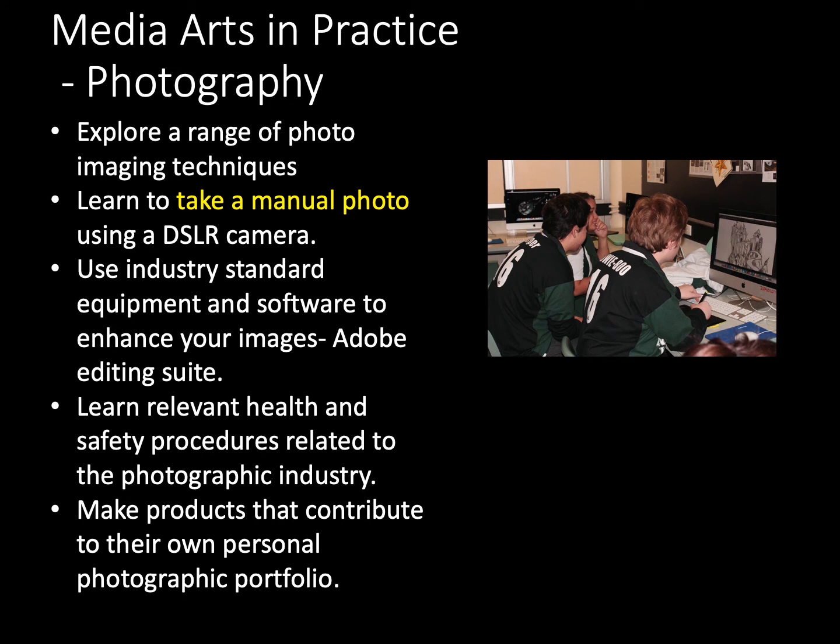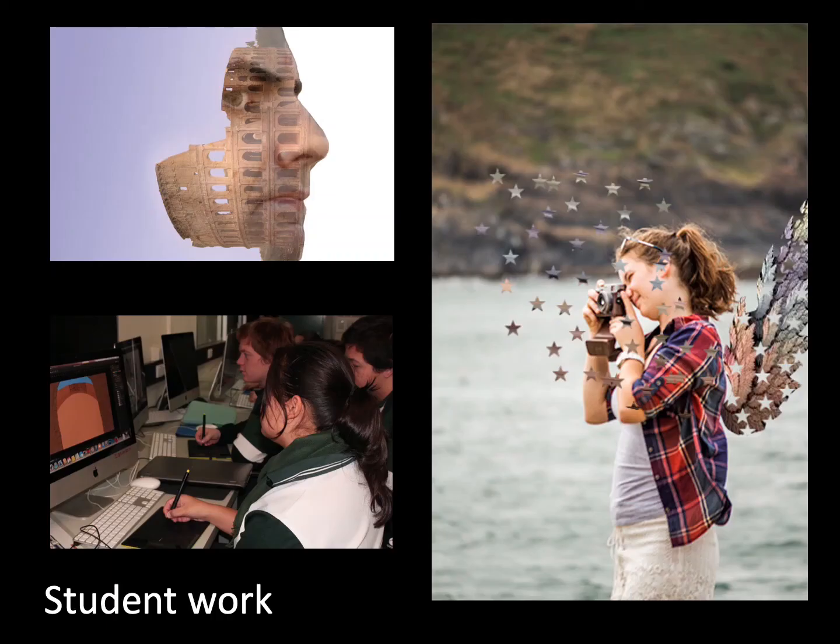In this subject, you will explore a range of photo imaging techniques. You'll learn how to take manual photos using a DSLR camera. You'll use industry standard equipment and software to enhance your images using our Adobe editing suite. You will learn relevant health and safety procedures related to the photographic industry, and you'll make products that contribute to your own personal photographic portfolio. Here we have some images of students working and of students' work.